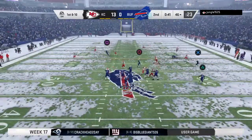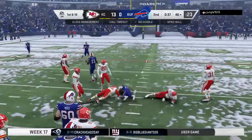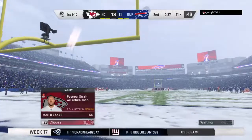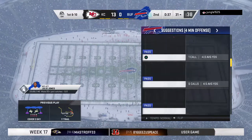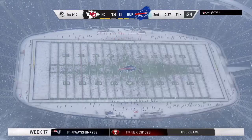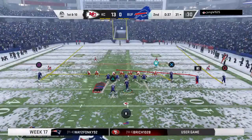Out of the gun, Bridgewater. And Beasley with it over the middle. And past the 35, he'll be dropped a yard or two shy of the 30. Now the Bills are going to use the first of their timeouts as the clock will stop with 37 seconds to play in this first half. Line of scrimmage, the 31 now on 1st and 10.